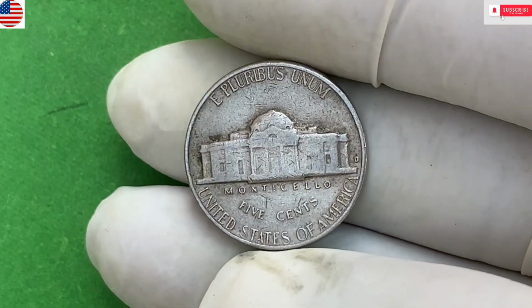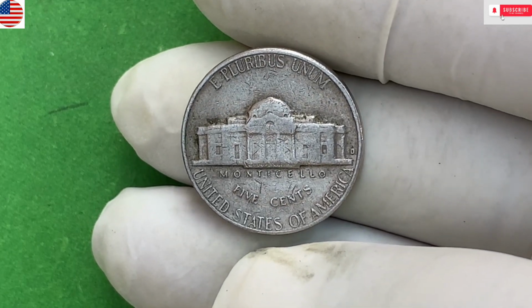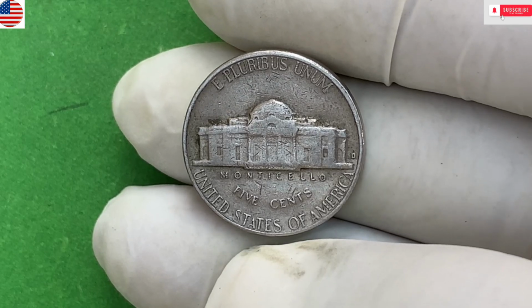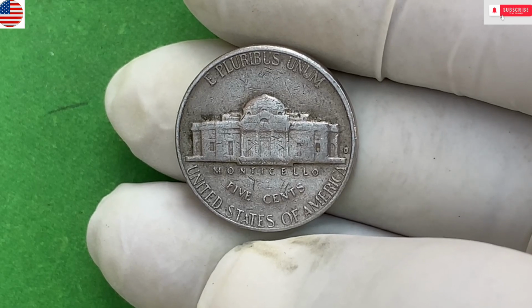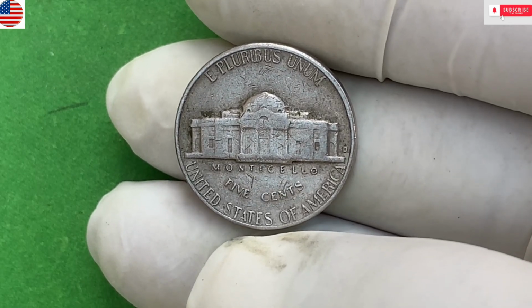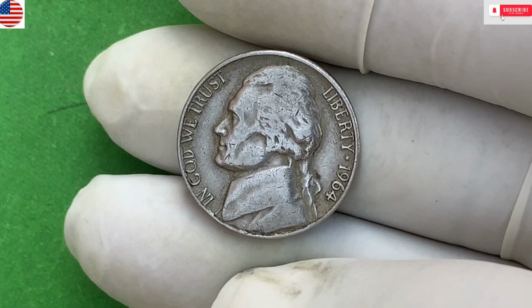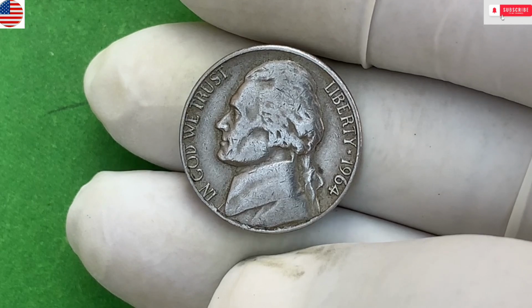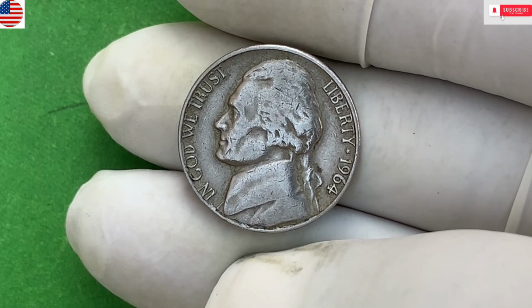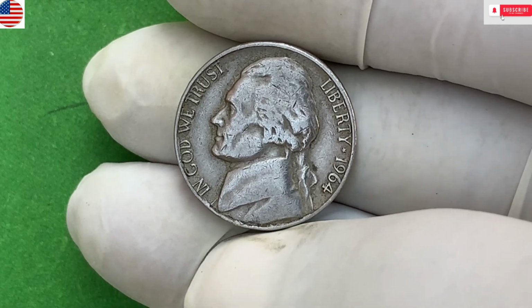And now, here's where things get even more exciting. Over the years, numismatists and collectors have discovered a few extremely rare examples of the 1964 Jefferson Nickel that meet the highest grading standards, specifically MS67 or higher, with full steps. These nickels are virtually perfect, with mirror-like surfaces and zero wear. Due to their condition, rarity, and historical significance, these few 1964 Jefferson Nickels have been known to command jaw-dropping prices on the collector's market.